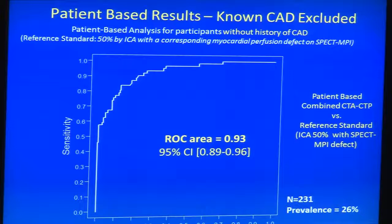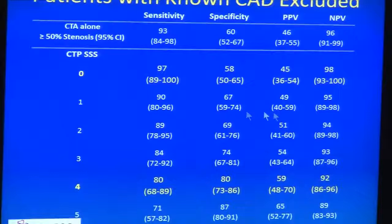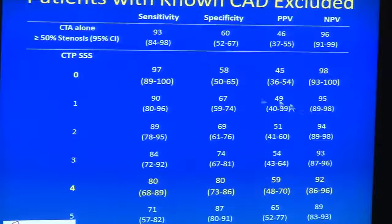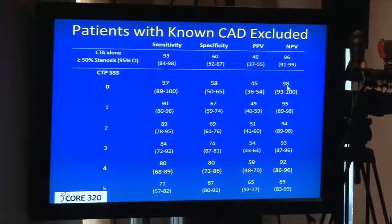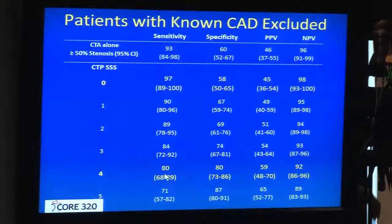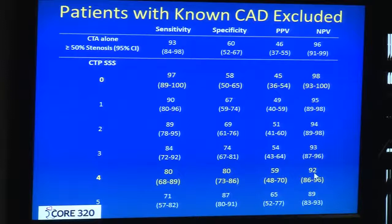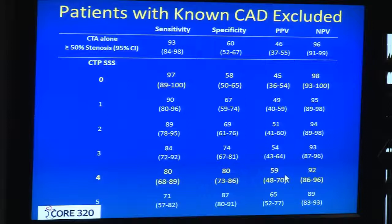Let's look now at the patients who don't have a history of known heart disease. For that, the area under the curve is actually 0.93. That's very powerful, and I'll show you how you can use this clinically. If you took the presence of any perfusion defect as the cutoff point, then the sensitivity would be 97 and the negative predictive value would be 98, but you have a low specificity. But if you choose, for example, a stress score of 4, a significant perfusion defect, now you're talking about 80% sensitivity, 80% specificity, and still a very high power, with a negative predictive value of 92 to exclude somebody with a flow-limiting stenosis.